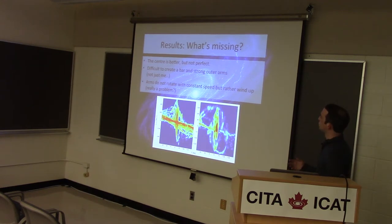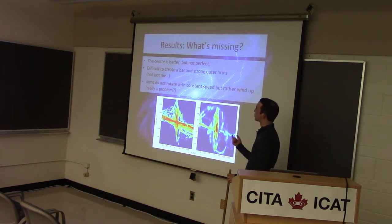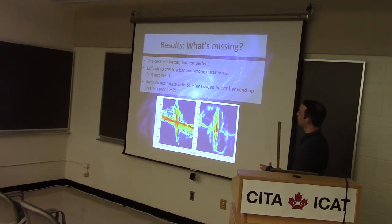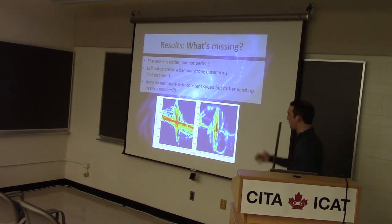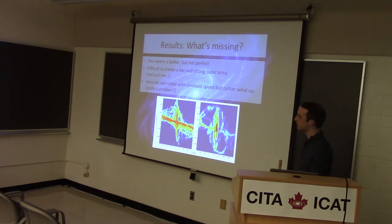And this is kind of a problem for these sort of simulations, also in the literature. It's not just me having trouble with this. Generating a good bar in the center while keeping your arms sufficient in your outer disk is quite difficult to do, especially keeping the arms strong enough that they will form enough CO in the dense regions. And as I said a couple of times, there's no constant pattern speed, but do you really need it? As seen by observations, maybe we don't. Maybe spiral arms don't have a constant pattern speed.